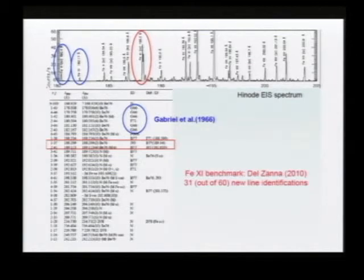So actually, in 10 years, I only found one mistake in the tables published by Brian Fawcett, which is amazing. He identified thousands of lines, together with his collaborators. And so I'm really happy to have continued this work, and actually I managed to identify more than half of the 60 strongest UV lines. And again, as I said, the theta-pinch plates have been key to this work.